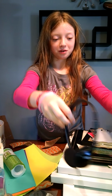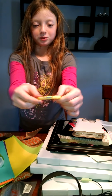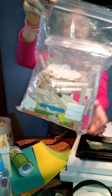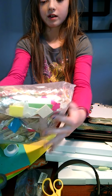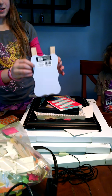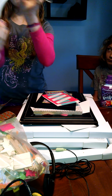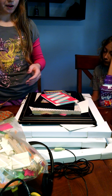Then we have perfect headphones that work just fine, because me and my brother were using them just earlier. And scissors. Then we have all these little wooden pieces that are so much fun. Ovals, hearts, stars. So much fun. And picture frames. And this chalkboard, whiteboard. Very cute little thing.